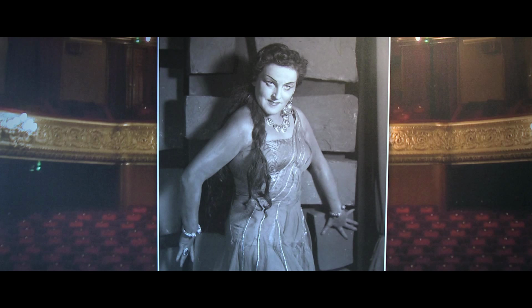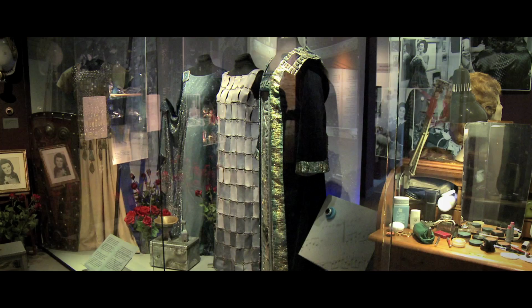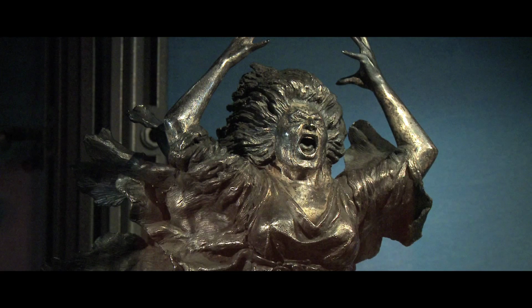Birgit Nilsson was a dramatic sopranist who performed operatic and symphonic works. Her voice was noted for its overwhelming force and its bountiful reserves of power. She was particularly gifted at hitting the high notes. So Birgit was capable of hitting such high notes that she sometimes broke things. Yes, she did. There's a remarkable story about how she cracked the windows in a church in Sweden when she sang. But it's not the only thing she cracked.